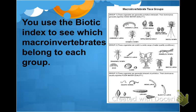Now, how do you know which invertebrates are in group 1, group 2, or group 3? Well, scientists have what we call a biotic index. The biotic index is simply something that has a bunch of pictures and names of the different animals. Just like if you were using the index of a book, you're using that to look something up. The biotic index is what the scientists use to look up to see where these different bugs live.